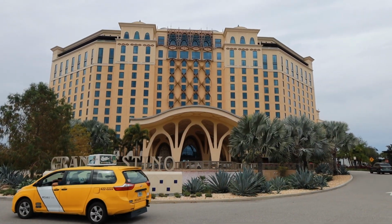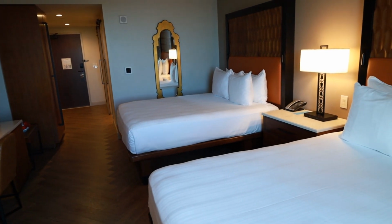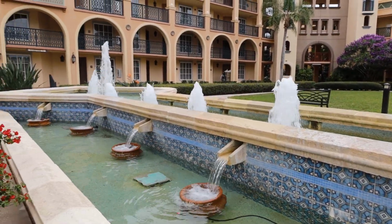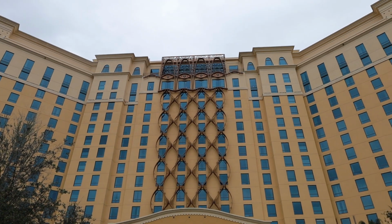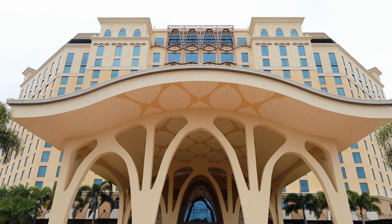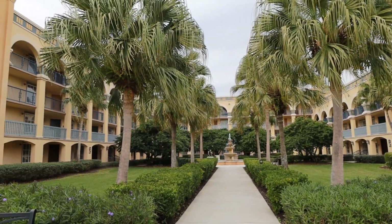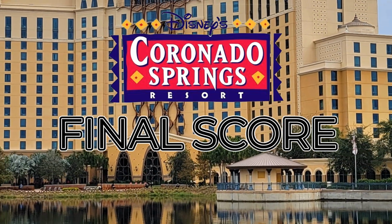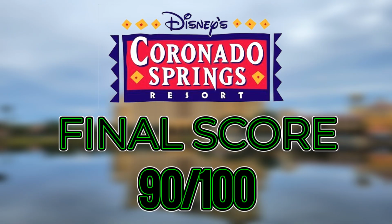I'm gonna even argue it's a bit underrated because it's not too expensive for what it is at Disney World. The staff were very nice and it's just so unique in its own way. And while I plan to stay at every Disney World resort property at some point in the future, I think I'll consider coming back, especially to review and experience the casita rooms. So, after everything I've said, Disney's Coronado Springs Resort gets a final score of 90 out of 100.